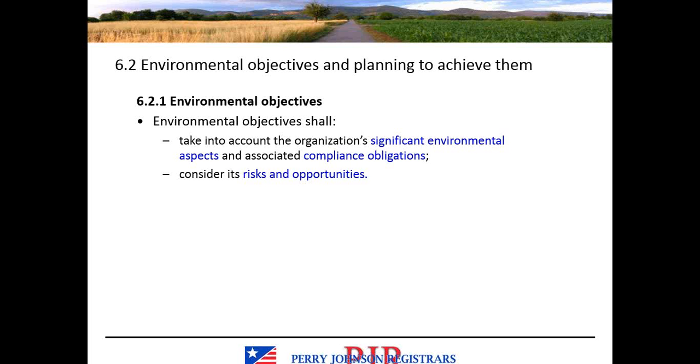So you need to consider, when establishing your environmental objectives, what are the risks and opportunities that are associated, especially with those significant environmental aspects. The idea is to identify what the biggest issues are, what the biggest environmental aspects are, or the biggest risks are, and to control those by setting up environmental objectives. And this will lead into ensuring that you are showing continual improvement of your environmental management system.